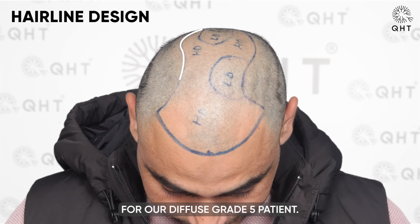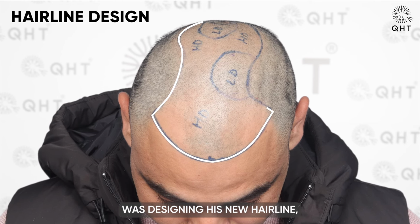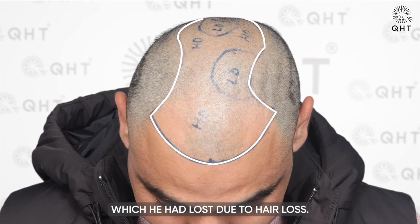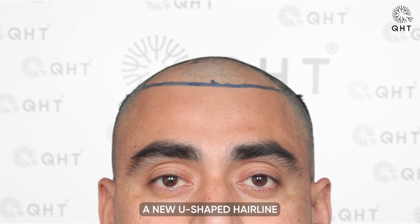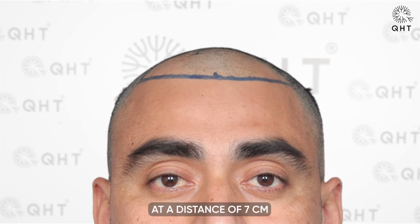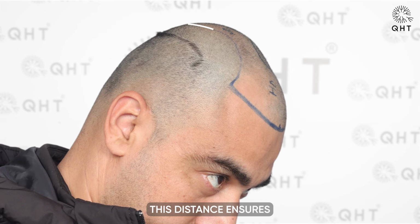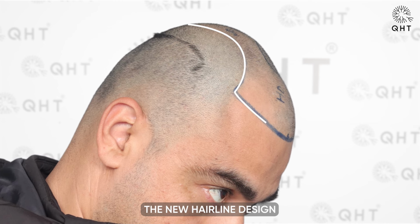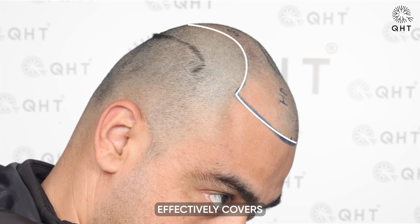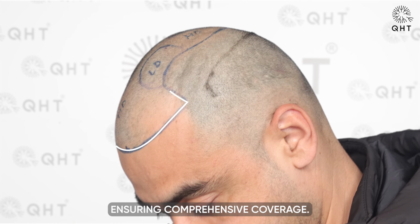For our diffuse grade 5 patient, the first step of the surgery was designing his new hairline, which he had lost due to hair loss. Our experts marked a new U-shaped hairline at a distance of 7 cm from his glabella point. This distance ensures a natural appearance in the future. The new hairline design effectively covers all his affected areas, ensuring comprehensive coverage.